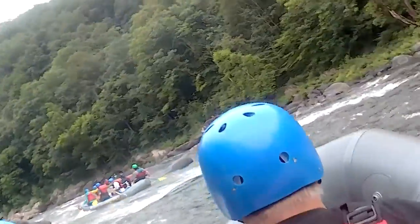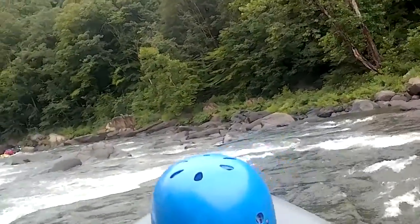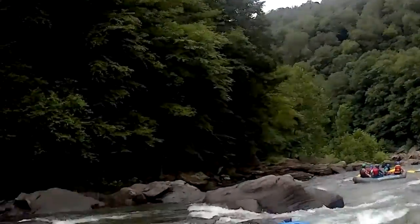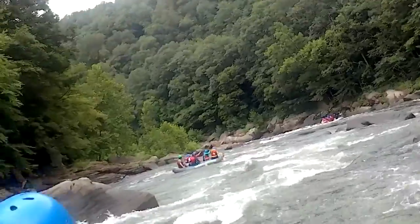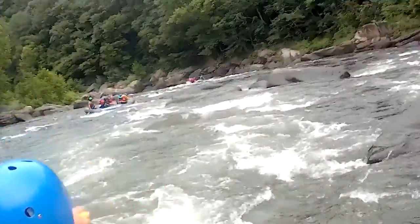Yep, that's it. Alright, good job guys. It's a little technical down here, and every time someone slips a raft, this is what they're swimming through. Two more forward in the boat, here we go. One, two, good.